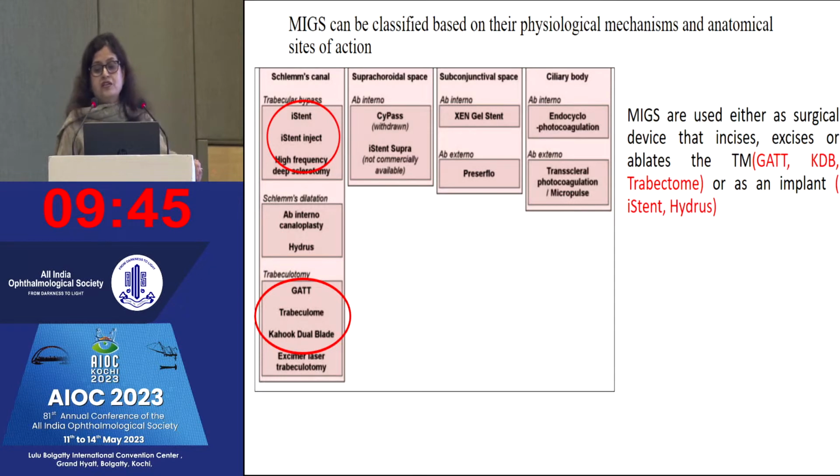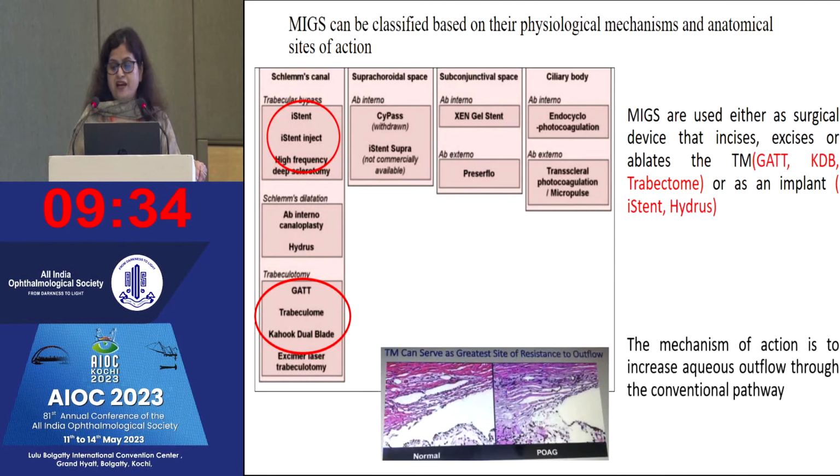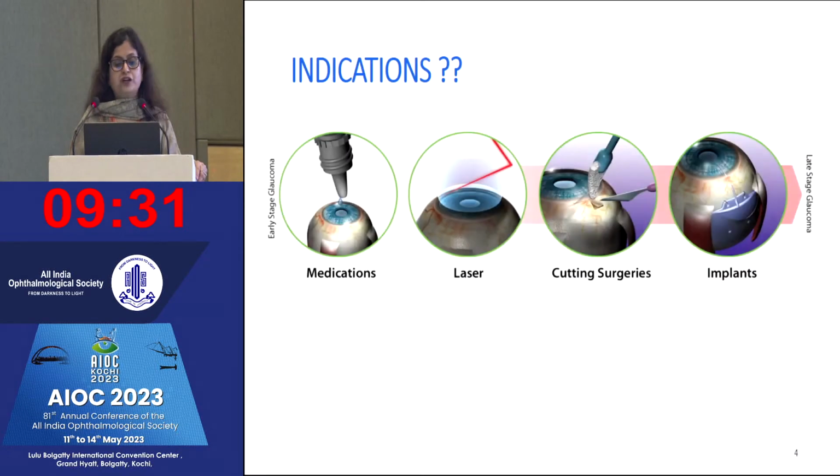So they can be used either as a surgical device that incises, excises, or ablates the TM, as in GATT, KDB, and Trabectome, or they can be used as an implant, iStent and Hydrus, and basically they increase the aqueous flow through the conventional pathway.